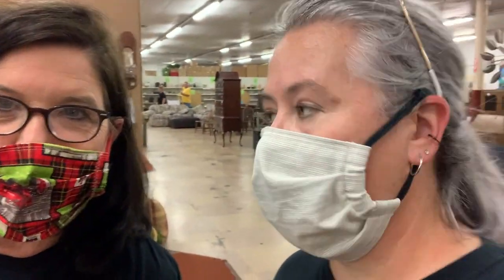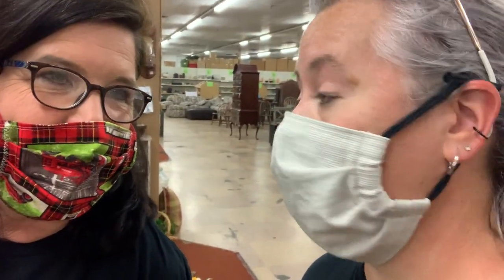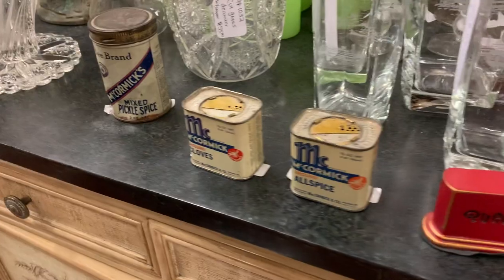We didn't intro with our masks on. But we promptly put them on after because I was like, we need to put these on. We have to be safe. What'd you find, Laura?